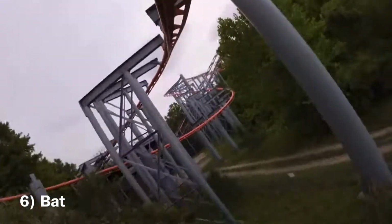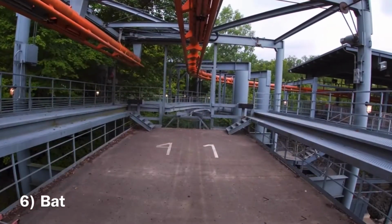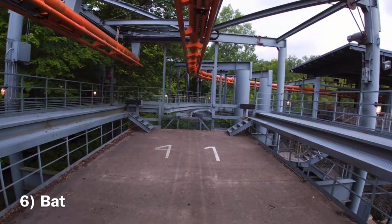It's not super long, but it's a nice wooded layout with some pretty fast turns, some nice swinging, and even some decent positive G's, definitely a lot more intense than the other suspended coaster I've done, being Iron Dragon. And I don't know, it's just a really fun coaster. And honestly, I'd say this is definitely a thrill coaster, unlike Iron Dragon. And it's just a really neat coaster. And it just fills up the park's lineup really nicely.